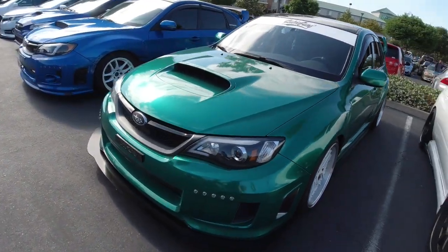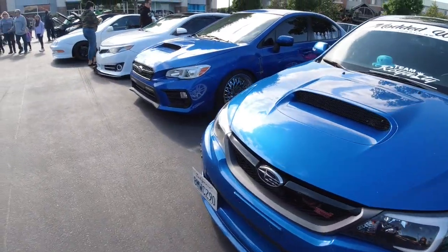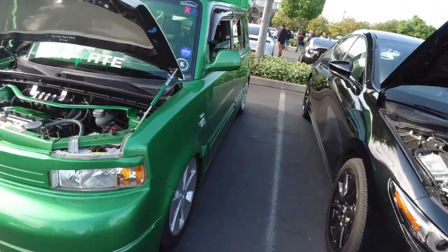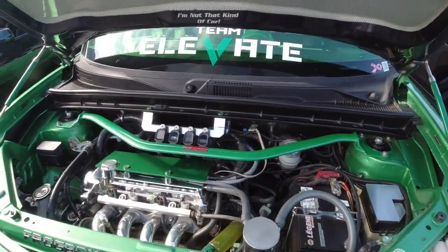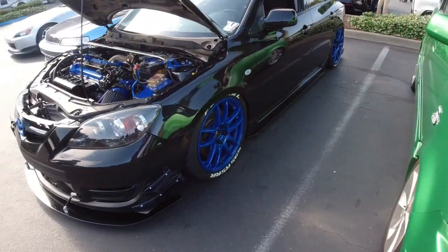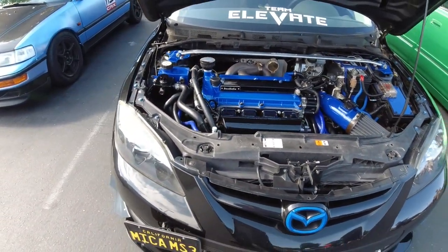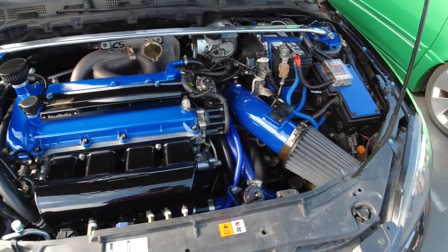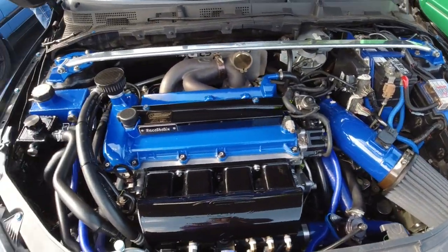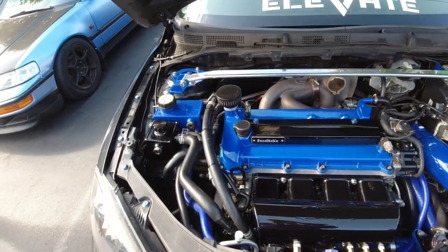Yeah, it was a clean Subaru. Nice paint job. Yeah, no. This is actually really clean. Wow, check out the Speed 3. That is one big intake. Oh my god. This is really clean. Very, very well done. Very, very well put together.